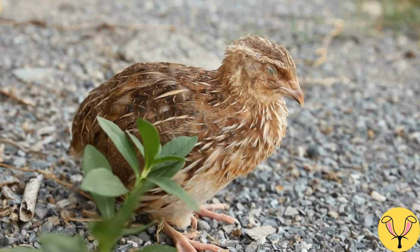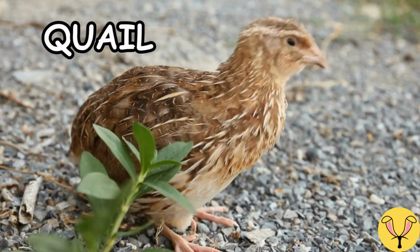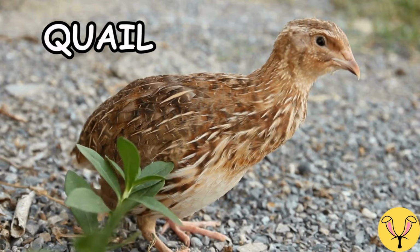Q is for quail scurrying through the field. In the grasses, it finds its yield. With feathers that flutter and feet that shred, it scampers and darts with a bobbing head.